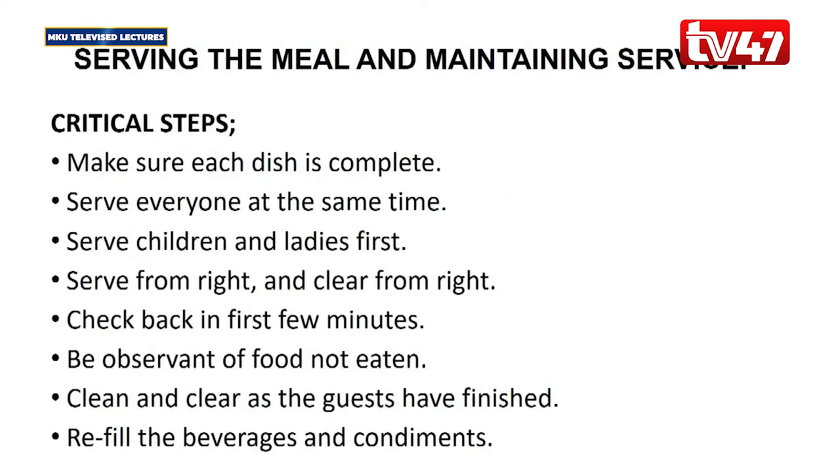Then serving the meal and maintaining service. The critical points here: make sure each dish is complete. When you are picking the food from the kitchen, it is your responsibility to make sure you do not pick up a dish that is not complete.